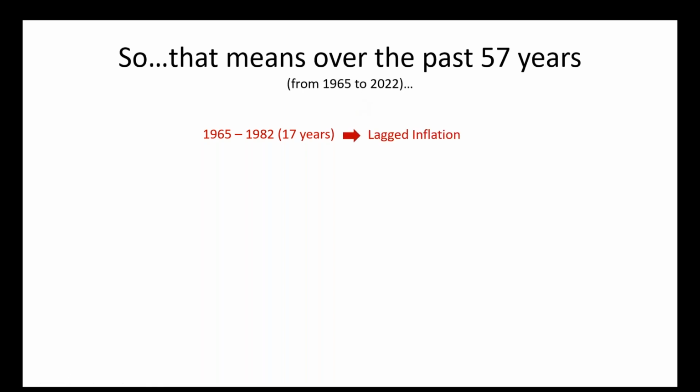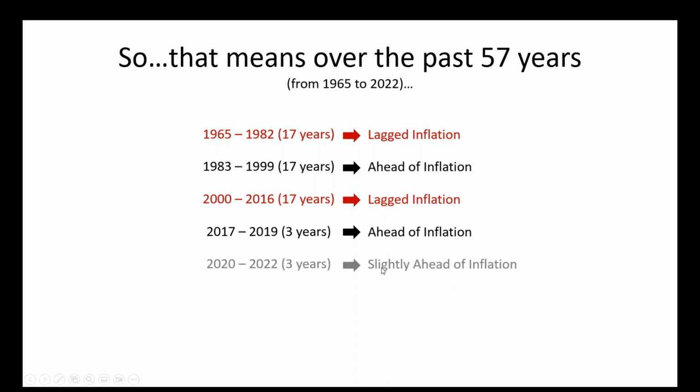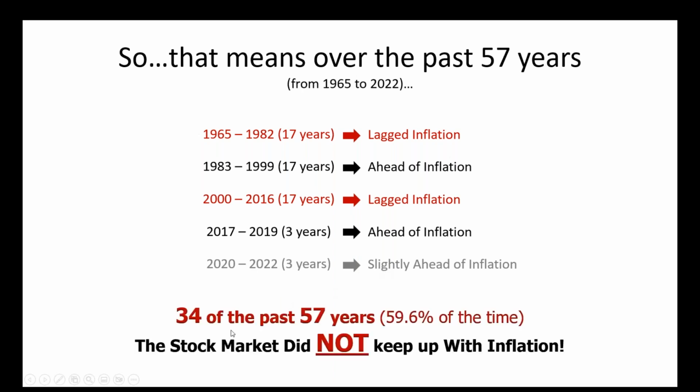So what we have is a 17-year period where it lagged inflation. 1983 to 1999, 17 years, it was ahead of inflation. 2000 to 2016, 17 years, lagged inflation. 2017 to 2019, ahead of inflation, but by how much? A lot or a little? It's slightly ahead of inflation. So that means 34 of the past 57 years, 60% of the time, the stock market did not keep up with inflation.